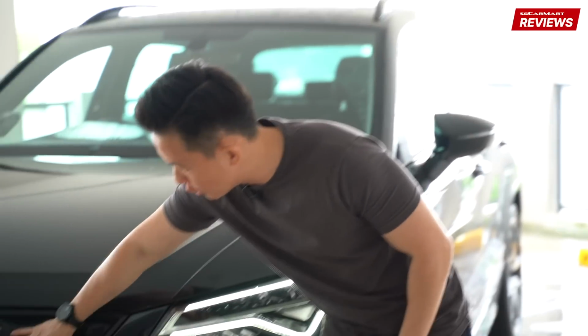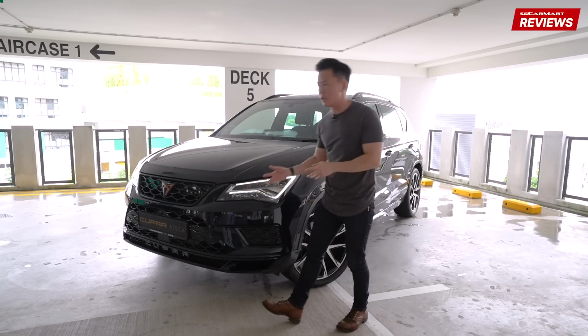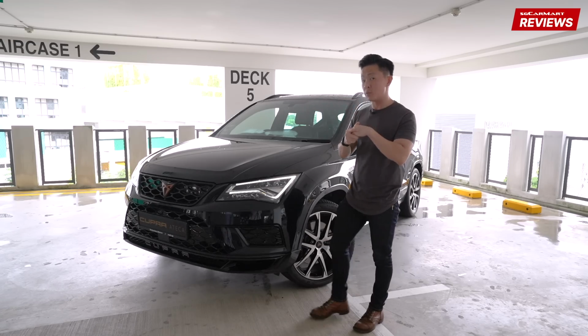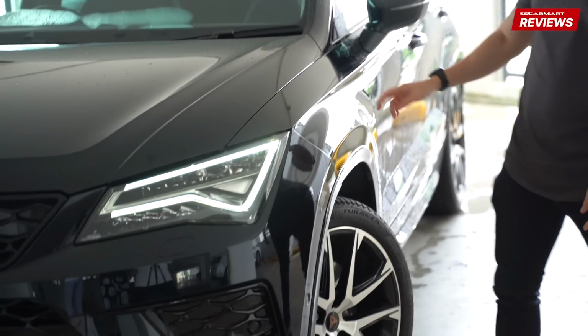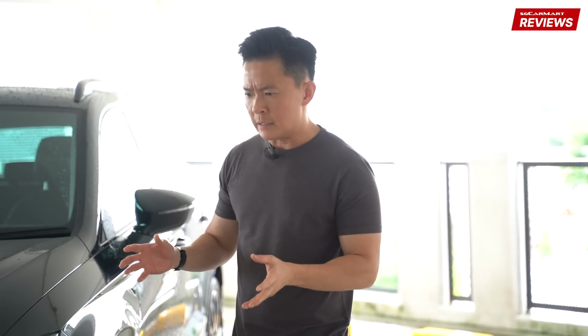But what I really like about the car is the blacked out honeycomb grille right here, as well as a nice CUPRA wording below. Now, it's very subtle because you can't really see the word when you are close up to the car, but from a distance you can actually see the nice CUPRA word, just reminding you how special this car really is. It comes with LED headlamps, 19-inch wheels, and the whole test car that we have today is decked out in black. I kind of like it because it sort of enhances the car's aggression, makes it look much fiercer on the road. Let's check out the back.